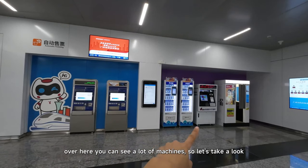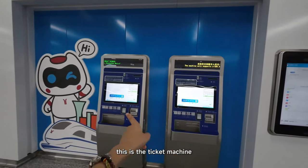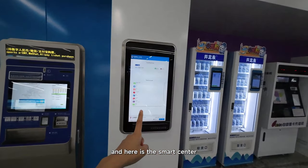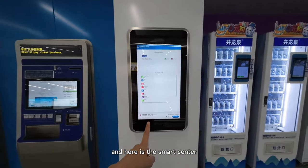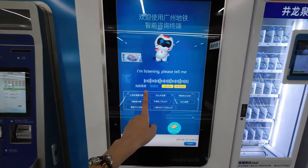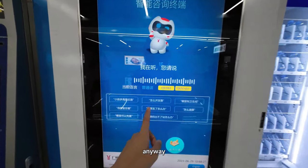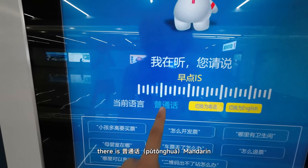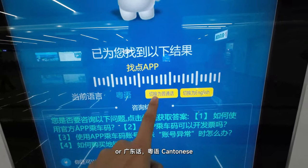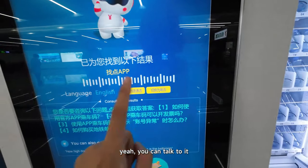Over here you can see a lot of machines. So let's take a look. This is the ticket machine, and here is the smart center. Then you can talk to him, her, it. Anyway, there is 普通话 or 广东话 or English. Yeah, you can talk to it.